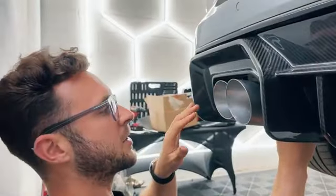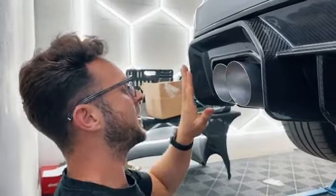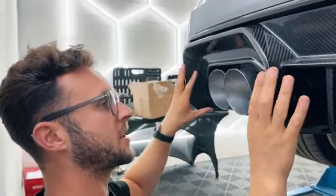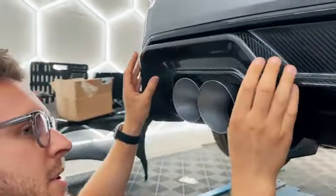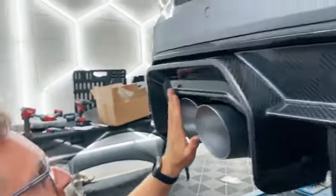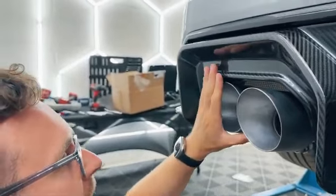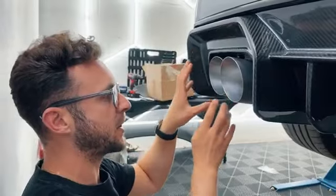So we are just at the moment putting the exhaust finishes off, the exhaust tips. Now these are the titanium tips and we've gone down a size because this Adro diffuser actually sits a bit tighter, and it also sits a bit further back. So this left tip here is how it should be, flush with the diffuser. That's how the stock exhaust was and that's how these tips need to be with this system.